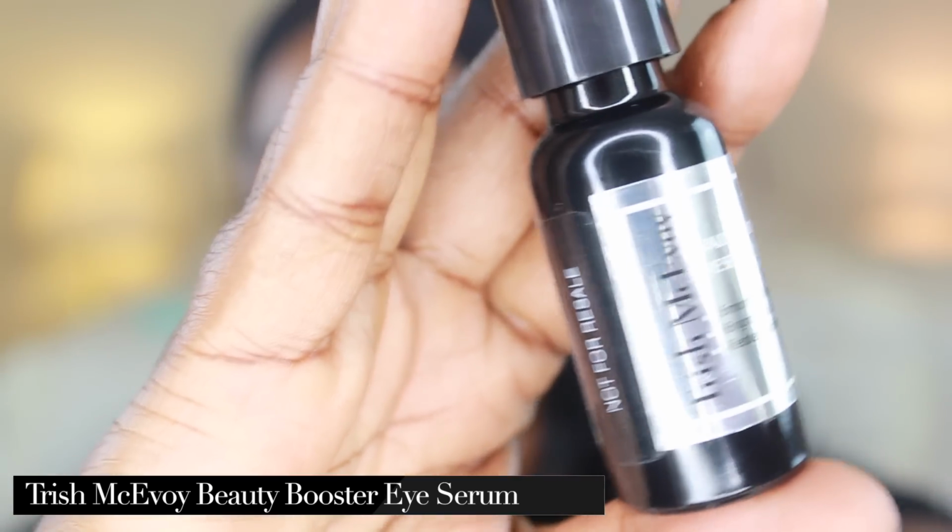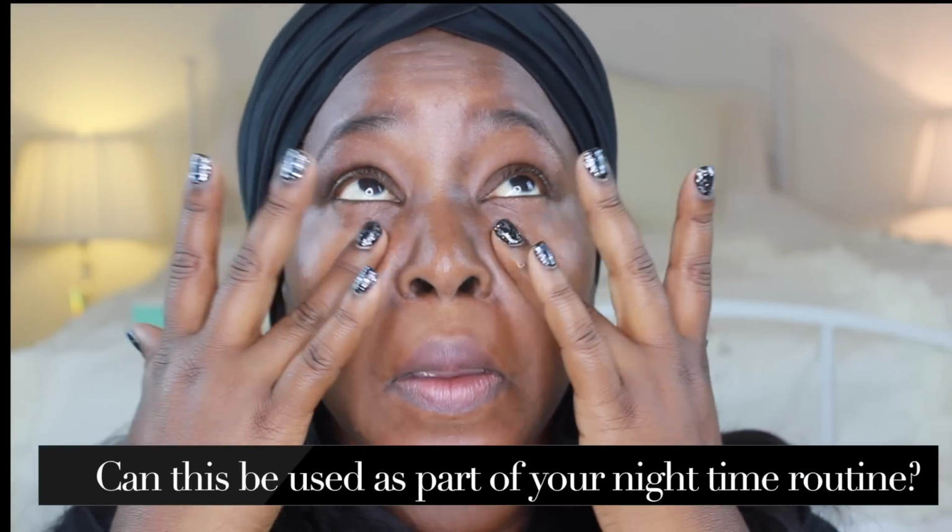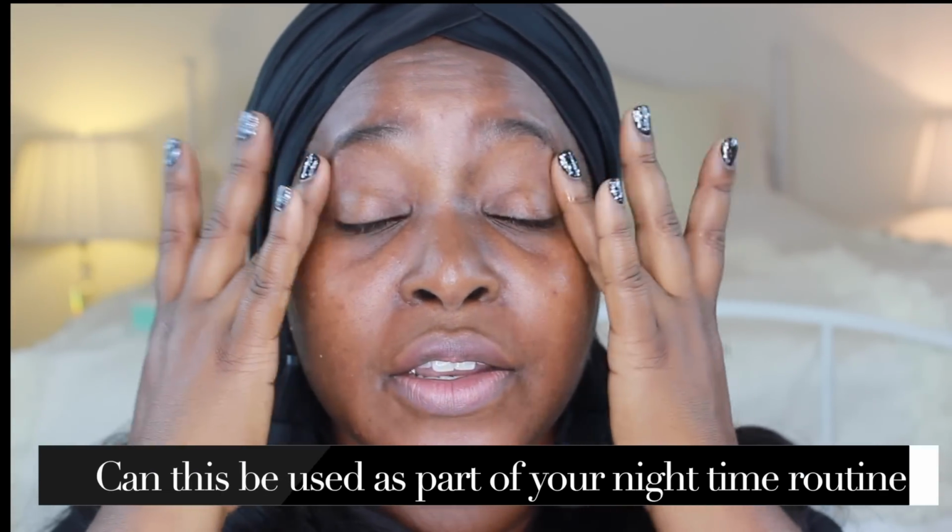And then I'm going to go in with a little bit of eye serum, and this right here is the Trish McEvoy. I love this because it smooths lines, brightens darkness, and reduces puffiness. So what I do is I take a drop times 2 on the ring finger and then tap it on the orbital bone, and you can use this on the eyelid as well, and then massage it into the skin. Now, can this be used as a part of your nighttime routine? Yes, you can use it at nighttime too.